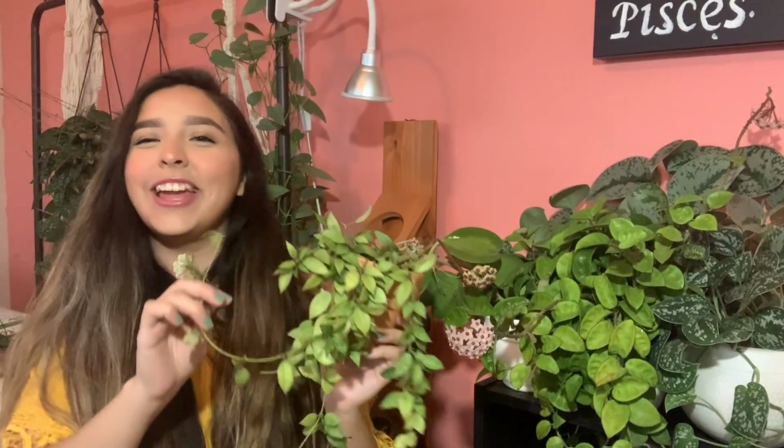The next plant that I have here to show you guys is a lacunosa. Lacunosas are 1,000 billion trillion % the best plant to get if you want a Hoya that's going to flower quickly for you. Lacunosas, super awesome. The scent of their flowers, this gets me heated.